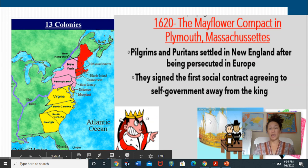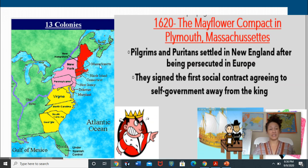Yesterday, we talked about Plymouth, Massachusetts in the New England region and how the Pilgrims were escaping persecution in Europe, where they were being killed for their religious beliefs. They escape Europe, come over to the New World, and start their own colony here. And they also sign what we call the Mayflower Compact, agreeing to follow certain rules in the New World.